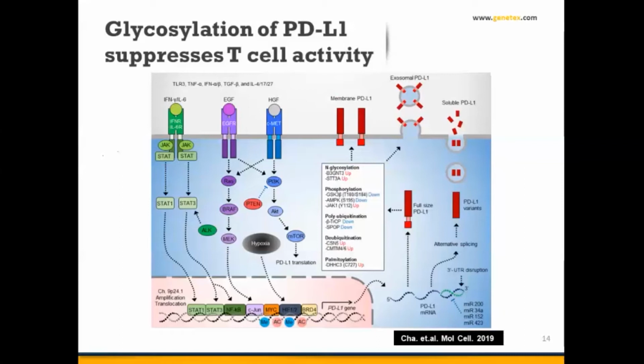We also identified that GSK3 beta, AMPK, and JAK1 specifically phosphorylate PD-L1. In terms of polyubiquitination, we identified beta TRCP and SPOP as enzymes. We also found the deubiquitinase enzymes such as CSN5 and CNTN6, as well as the palmitoylation enzyme. Those play an important role in regulating PD-L1 protein stability, and thereby provide a strong rationale to design combination therapy.